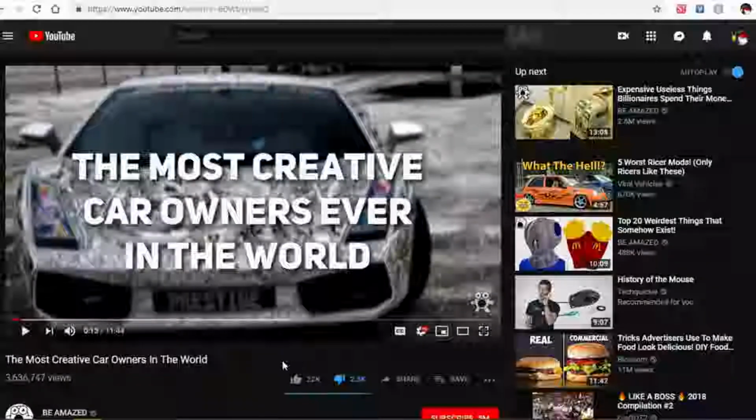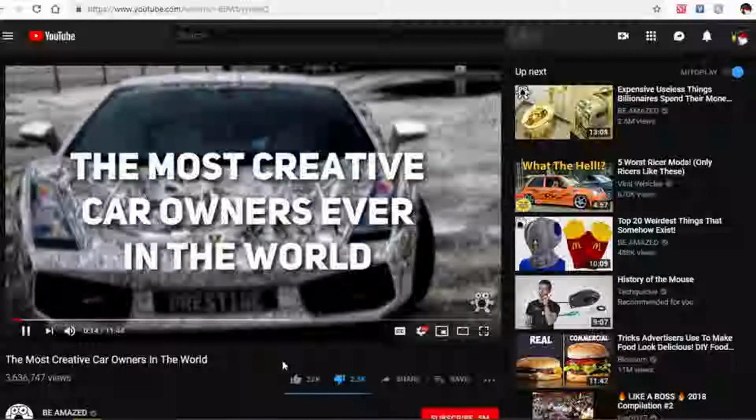Yeah, but those few pictures, that is just pure rice. Coming from a car guy, that is just not creative at all. It's just making your car look worse. Okay. Car owners ever to set rubber to road. Amazing!